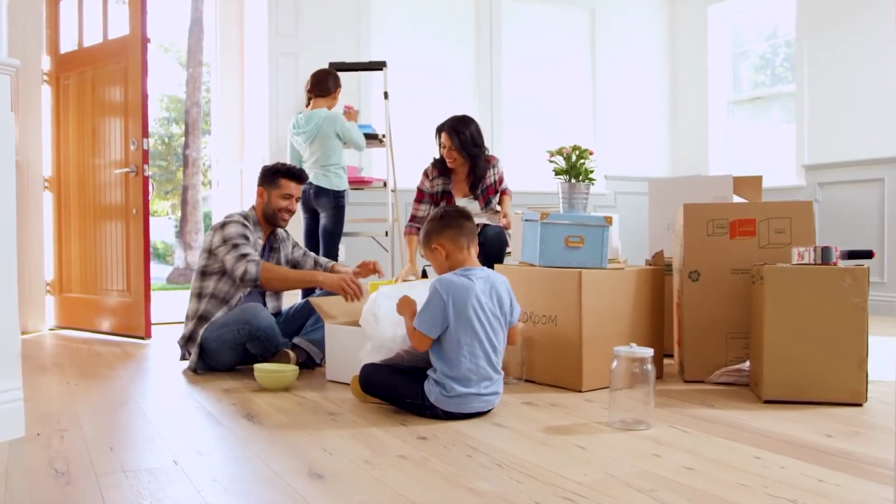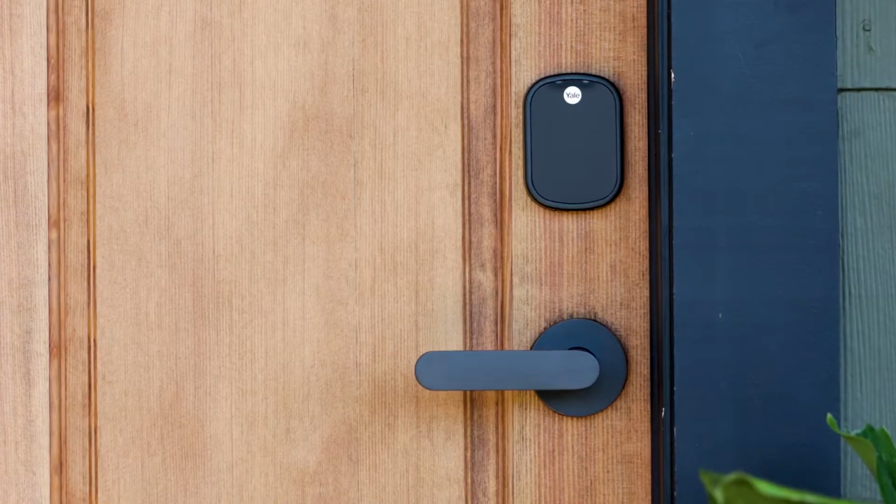Whether you're moving, renovating, or want to expand your smart home, there's a smart lock that's right for you. Let's explore your options.